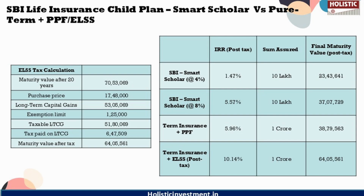So if you are an investor who is not willing to take a lot of risk, you can opt to invest in a debt instrument like PPF, Public Provident Fund. In the term insurance plus PPF combination, the IRR comes around to be 5.96%, which is still slightly higher than the 8% return scenario of 5.57% in the SBI Life policy. In the term insurance plus ELSS combination, which is the post-tax return we are going to calculate, the IRR comes around to be 10.14%, which has accumulated a fund value of 64 lakhs 5,561 rupees.